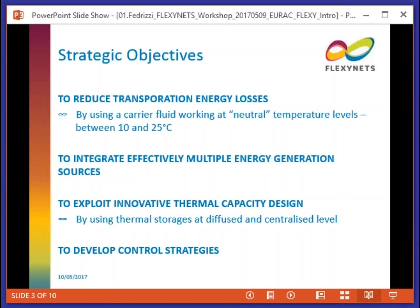The other main topic we are working on is how to exploit the thermal capacity of the network, both in terms of the water and therefore the inertia that is included into the pipelines, but also by using, say, thermal storages that are set up at central level, like large storage pits that are normally used for example in solar district heating networks, like in Denmark, as you know the solution. But also looking into decentralized local storages that are set up in each of the customers' buildings.